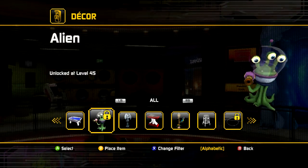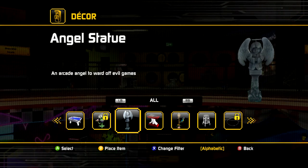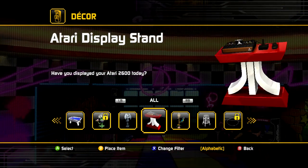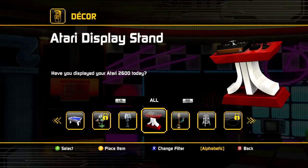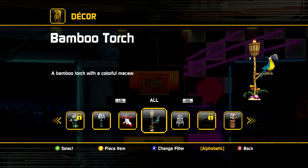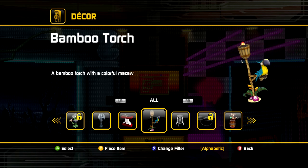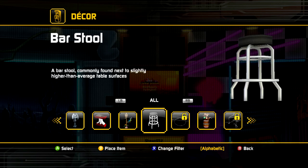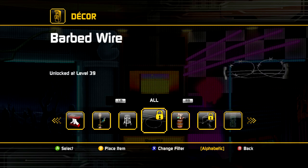Some of the stuff I do not have unlocked. You can look around a little bit at it. Some of their descriptions are pretty good, like, have you displayed your Atari 2600 today? Some of them are just lame. A bamboo torch with a colorful macaw. A bar stool. I'm never going to know what their description of barbed wire is.